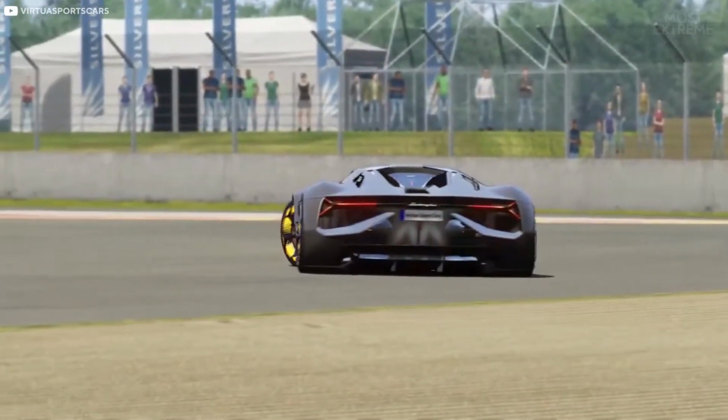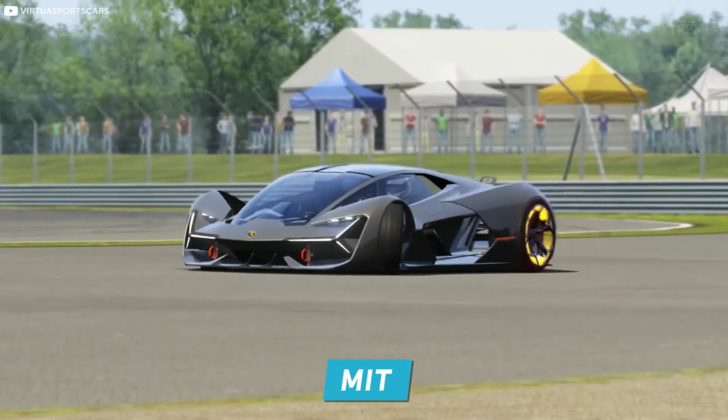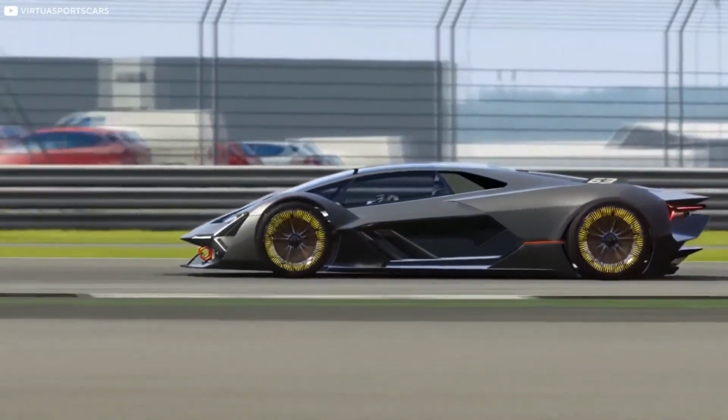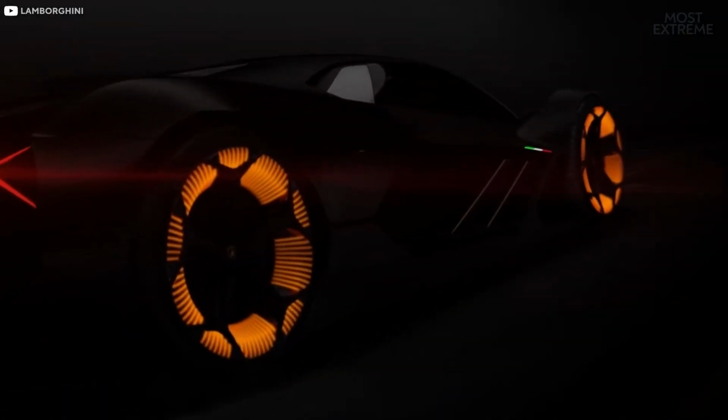Lamborghini Terzo Millennio. To really explore the potential of battery technology, Lamborghini has been working in collaboration with MIT, and the first product of this partnership was the Terzo Millennio. Billed as the first fully fledged electric supercar by one of the traditional manufacturers, it's clear that it's a Lamborghini the moment you set eyes on it.